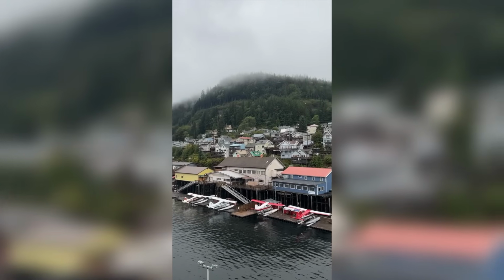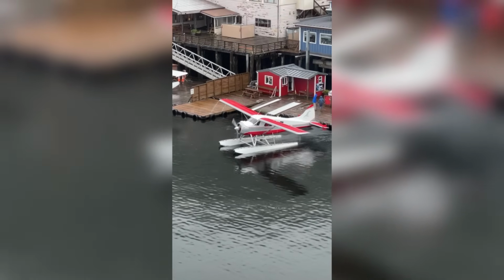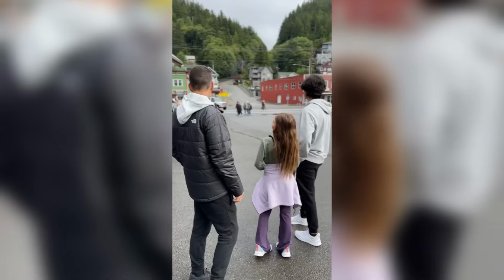All the cute little towns that we stopped in Alaska were just darling. We loved watching the seaplanes take off. Look, it's raining and foggy. It was just perfect. I couldn't have asked for better weather, honestly. I was glad it wasn't sunny and warm.